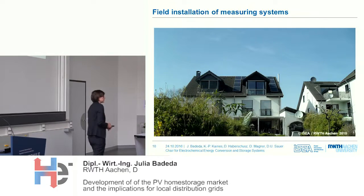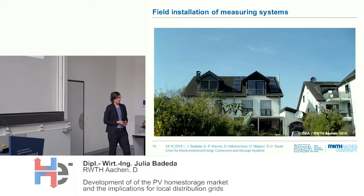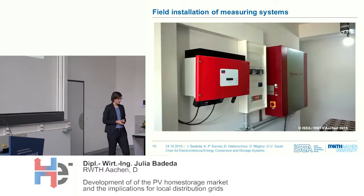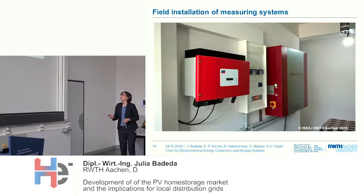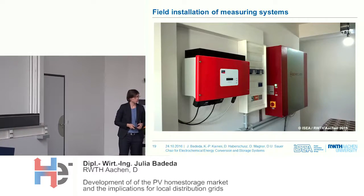Then we went into these households, installed all of it. We developed a measurement system that can be installed within a day and installed all of the sensors. And this is basically how it looks. So you have the inverter, you have the battery of Zenec here in that case, and our measurement system.